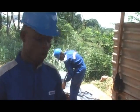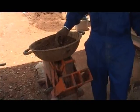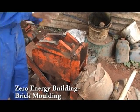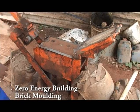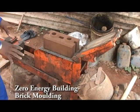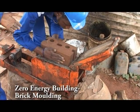Then we pour the paste. This is the paste. We pour it into the machine. After that, we use our hand to compact the clay. After compacting, we cover and apply pressure. So with this stroke, we uplift the bricks.